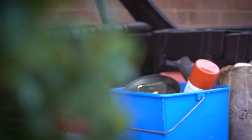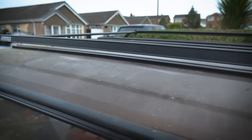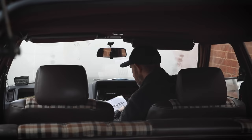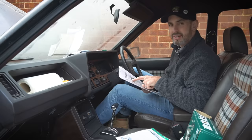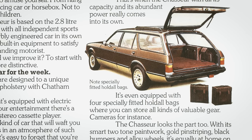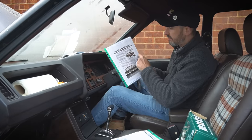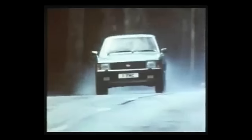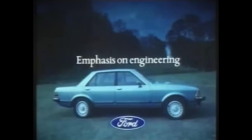Then Friday night, it's time to pack whatever you need for the weekend in the back, or the built-in roof rack, and head for the wide open spaces. And that's when the Chasseur, with all its capacity and abundant power, really comes into its own. Sweet, the Ford Granada Chasseur, how to mix business with pleasure. A car with all-round independent suspension. A car engineered to be sure-footed and to cope with the worst moods of nature. The luxurious new 1980 Granada puts the emphasis on engineering. Take one for a test drive.